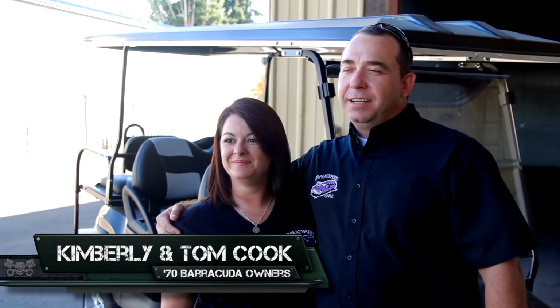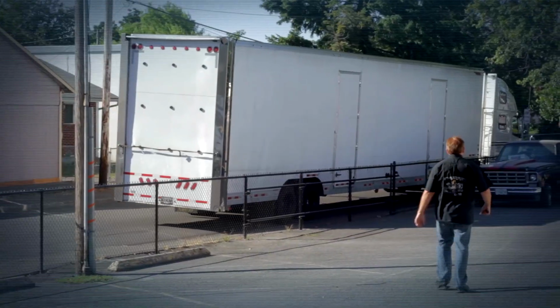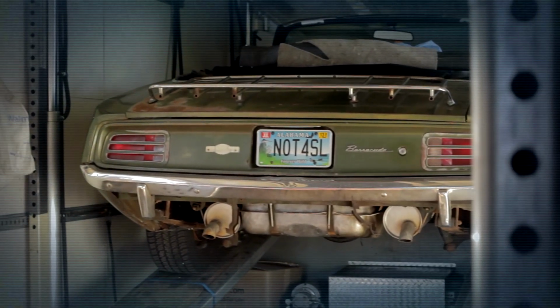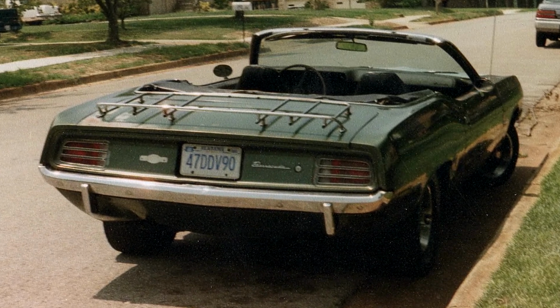Well, this is it. This is our D-Day for Graveyard Cars. Kimberly and Tommy are waiting outside. We just finished doing the final wax and polish on the Barracuda. It's been 2 years, almost to the day that we dropped the car off with Mark, and it's a once-in-a-lifetime thing. I grew up in this car and never actually thought I'd see the day where it was restored, and here it is, so can't wait.